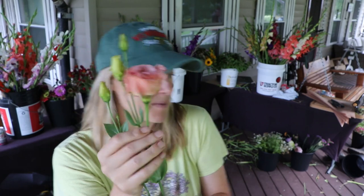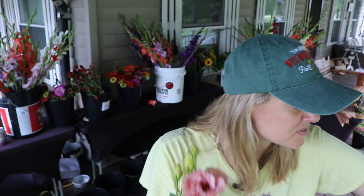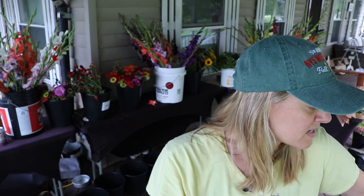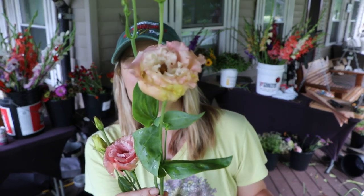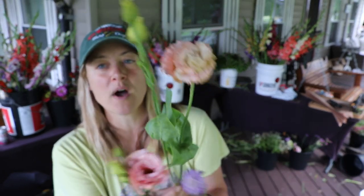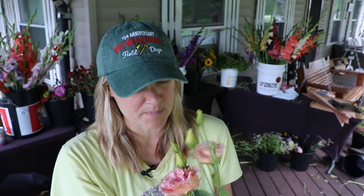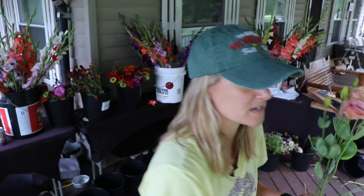This is a champagne. Honestly, I have to check where I harvested because, oop, I got some scabiosa coming with me here. There's also, I believe, one Echo Champagne and one might be a pink. I think this one might be a pink, but it was growing in the champagne spot. I am not quite sure. And I have some lavender stems of Lisianthus.